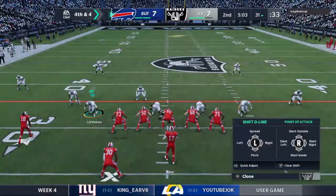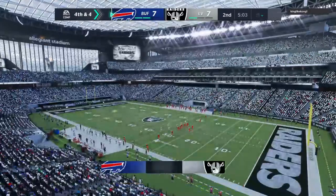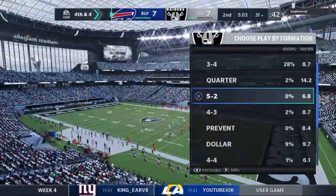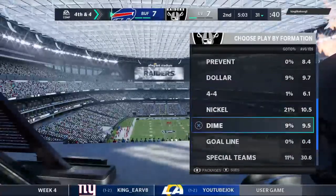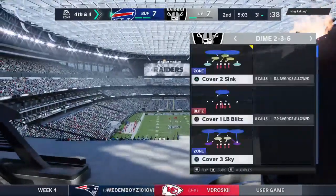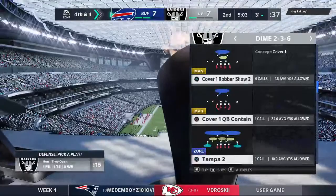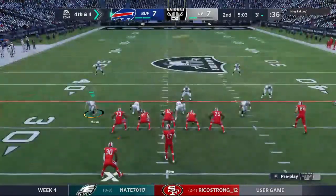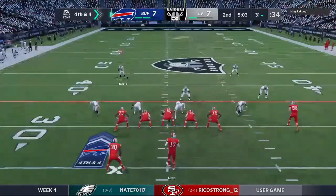This offense converted once on 4th down earlier. Now they're out there again to try once more. Now the Raiders going to go ahead and use the second of their timeouts. So as they take it over, we step aside. They'll break the huddle here and go for it. This is 4th down.